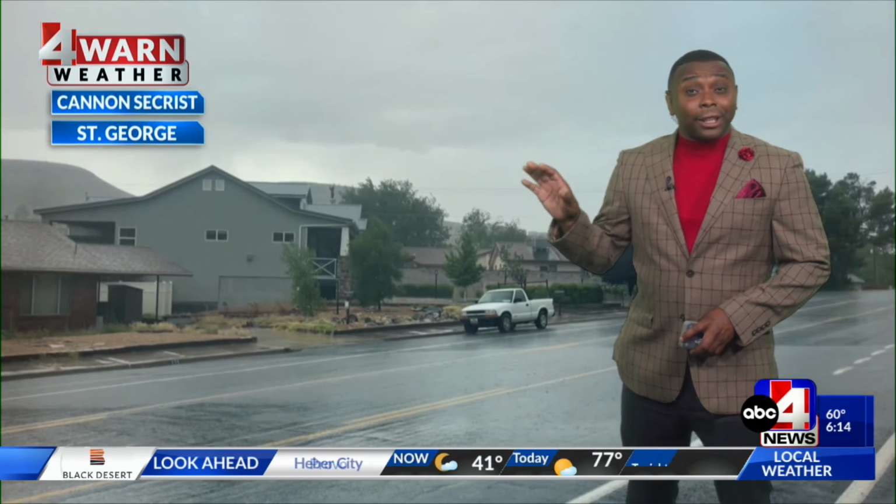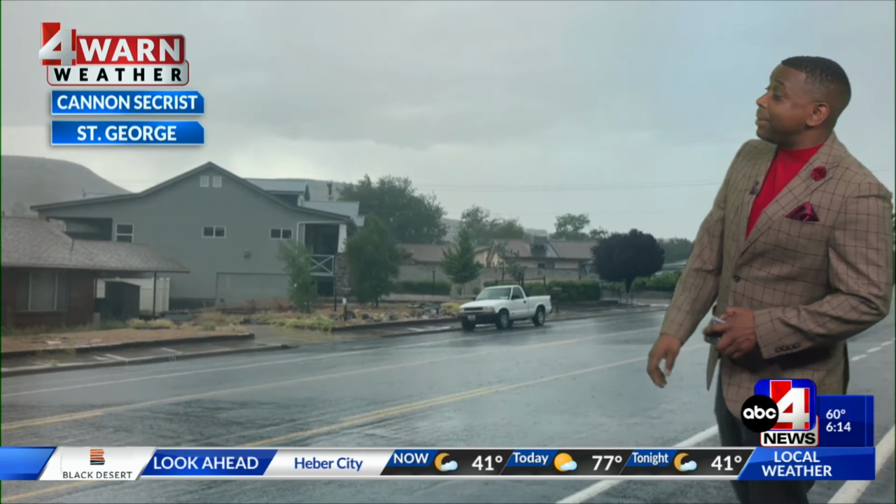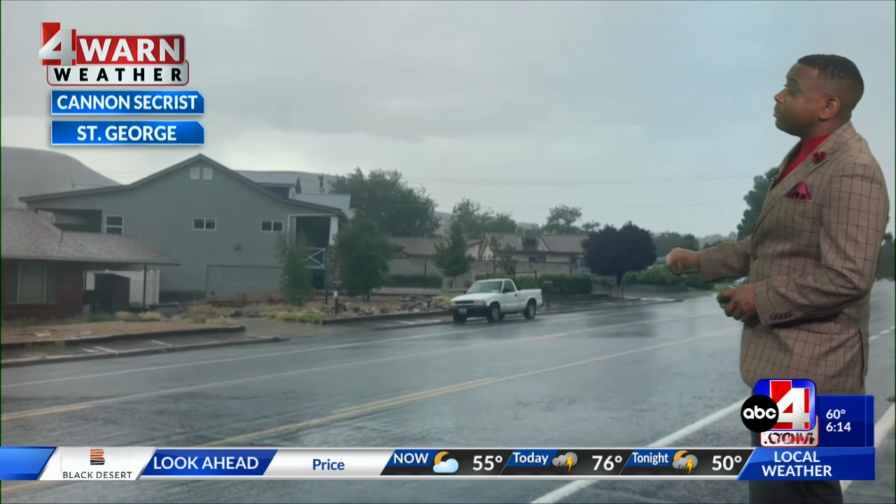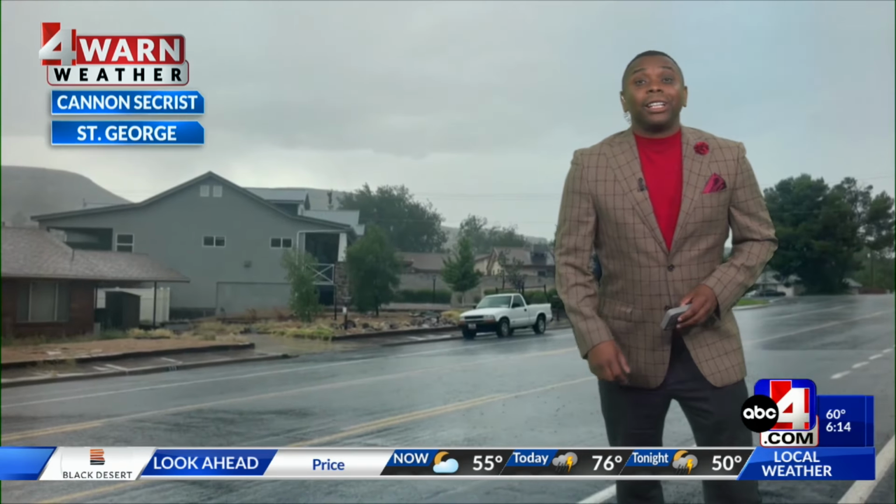Now, Cannon Secrets down in southern Utah did see some good rain and some heavier downpours showing up there, and you can see a little bit of ponding on the roadways, along with some gusty winds with some of those showers and thundershowers rolling through that part of the state.